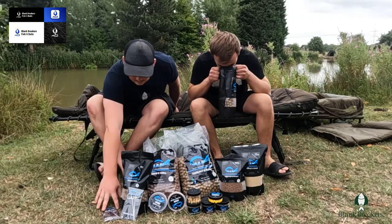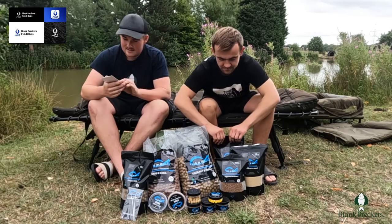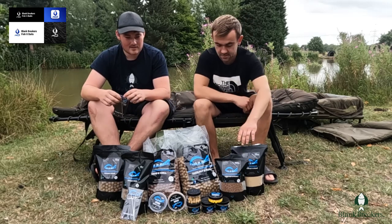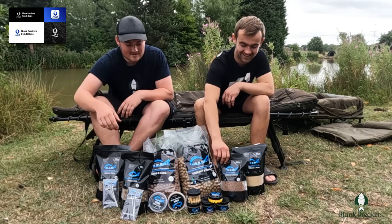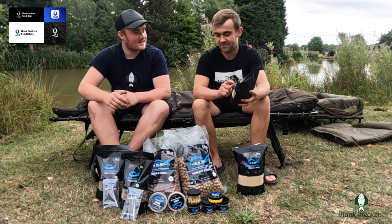And then you've got carp forceps as well. We've got a pair of them each. They will be a handy tool, not just for carp, but for catfish and stuff like that. I went the other week with my cousin and I caught a catfish. Getting the hook out of that was an absolute nightmare.